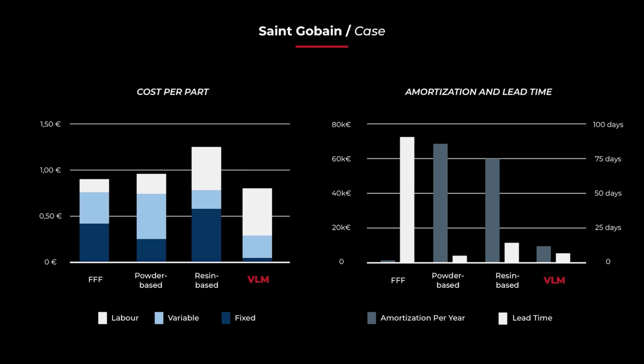So, how does VLM compare to these figures? The overall cost per part is the lowest one, with a very competitive lead time, just 7 days to get the full 7,000 unit batch. How is that? Well, since the equipment has a low entry barrier, a big printing volume and high throughput, the fixed cost of the solution is absolutely game-changing compared to other alternatives.